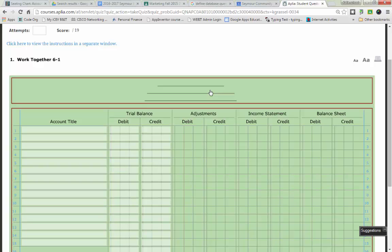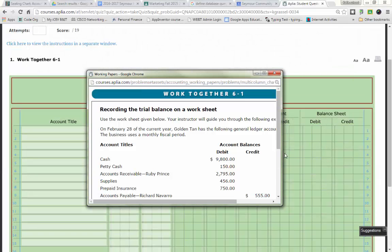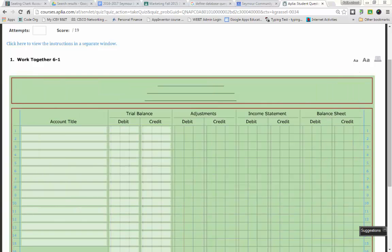We are going to start today first with our trial balance. And the purpose of a trial balance is to make sure our debits and credits equal. So when we look at our directions for this assignment, it tells us, the worksheet is given below, I'll guide you through the following example. On February 28th of the current year, Golden Tan has the following general ledger accounts and balances, and the business uses a monthly fiscal period.